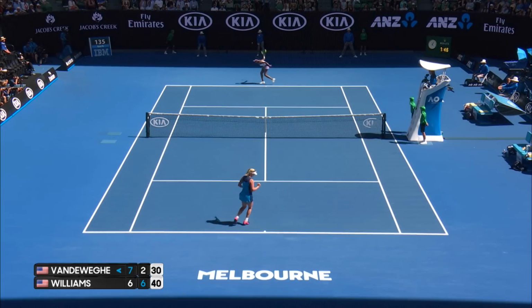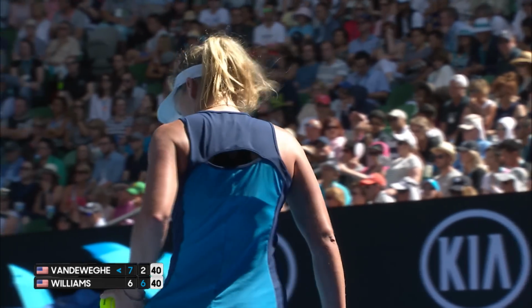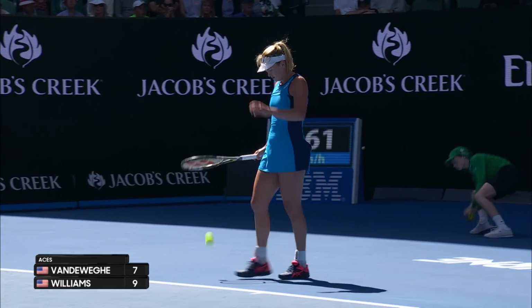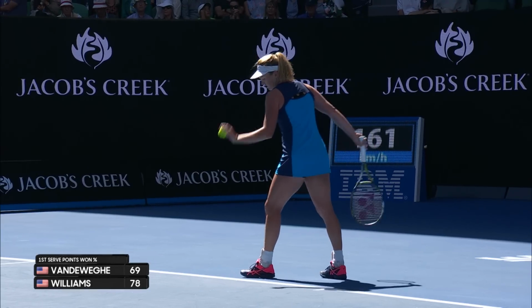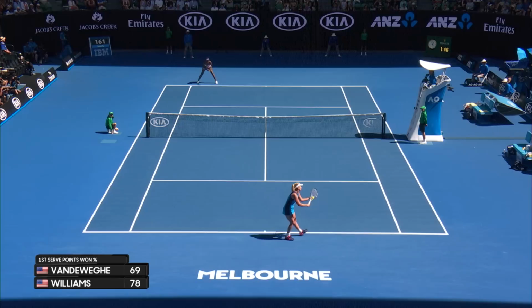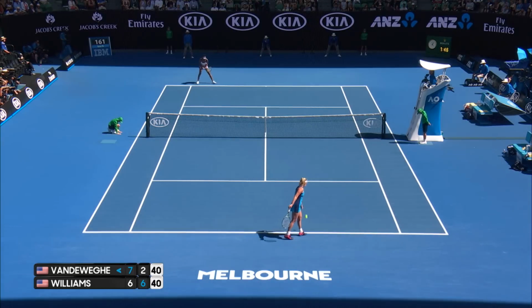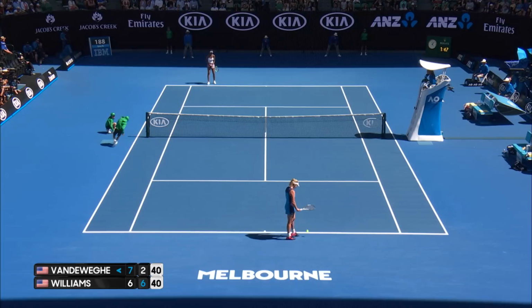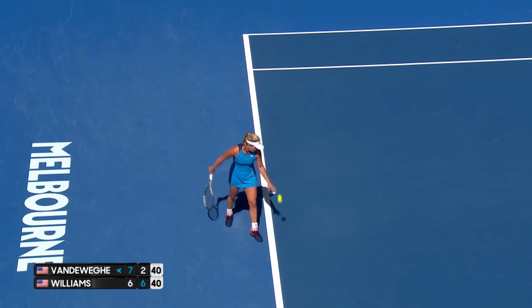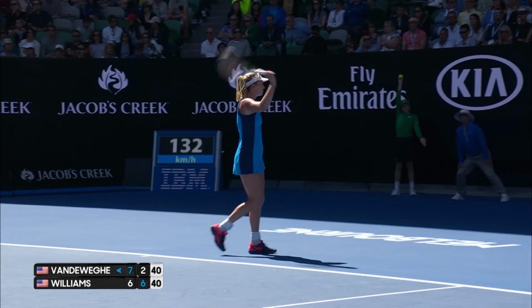Love that serve. Not about power. It's all about accuracy and spin. Vandeweghe trying to rein Williams in in that ace race. Advantage, Williams.